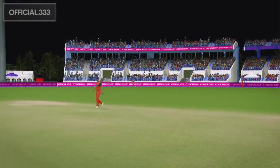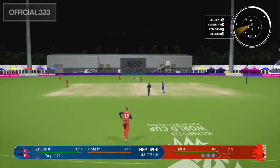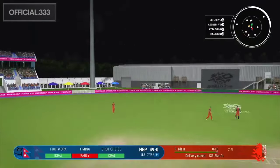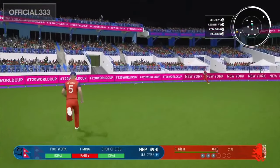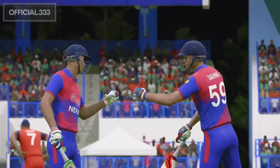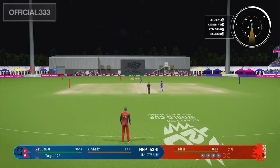Can't afford to go too full again. It does help to switch up your deliveries just to keep them guessing. Head over the ball. Great shot. That's racing away. That is a masterclass of batting. Reads the length, gets forward, dispatches it to the boundary. Good contest here at the moment. Four off the last ball. It'll be interesting to see how the bowler can respond.